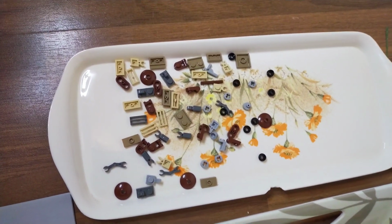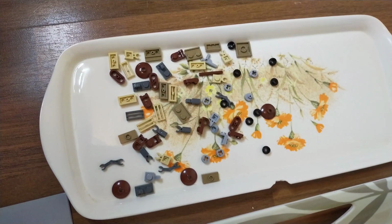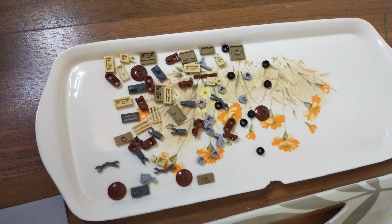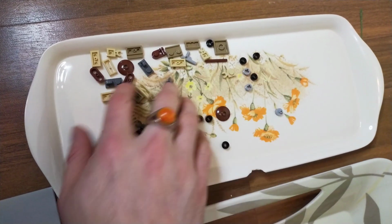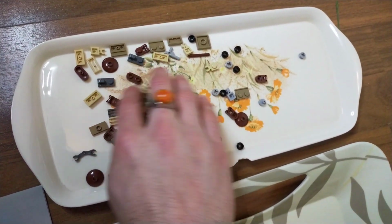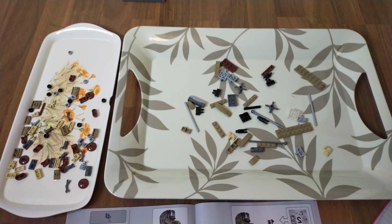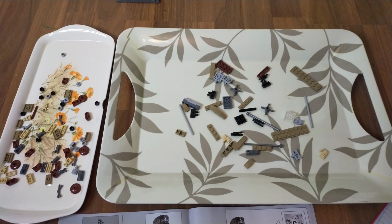But yeah, that's it for the big side. Seems standard enough. Also, same kind of goes for the small side. Doesn't seem too crazy. No printed tiles in this bag either. No printed tiles in the set. But yeah, that's it. So that's pretty much it for the third and final overview of bag number 3. Let's get on to the builds.